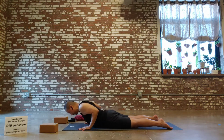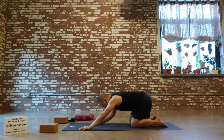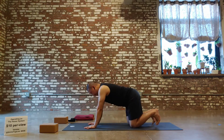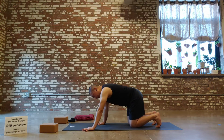Bend the elbows, release. Take it all the way back. Child's pose. Lift back up to your hands and knees. Tuck the toes under for additional support. Left hand, one hand print wider, one hand print further forward.